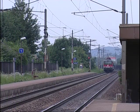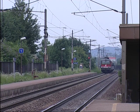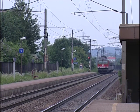Local services are mainly in the hands of Class 1142 electrics. This is number 665.